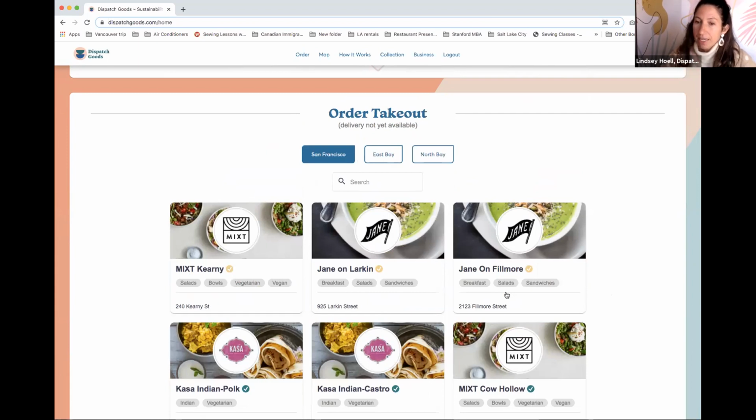Just this month, we passed 100,000 items saved from the waste stream. So that's been an exciting milestone for us and growing really quickly. We now have 6 restaurants in Alameda. We're working towards a grocery pilot that should launch this month. So we're excited to see density grow in Alameda, as well as the East Bay. There's a lot of excitement in the East Bay for reuse in general.